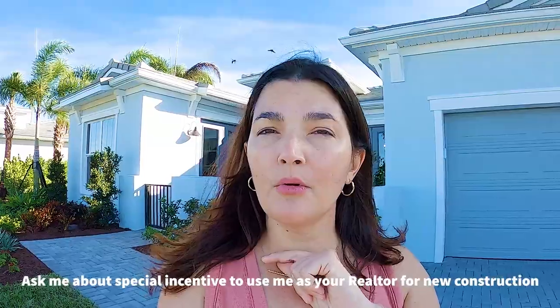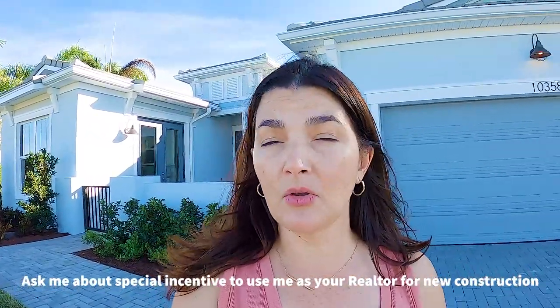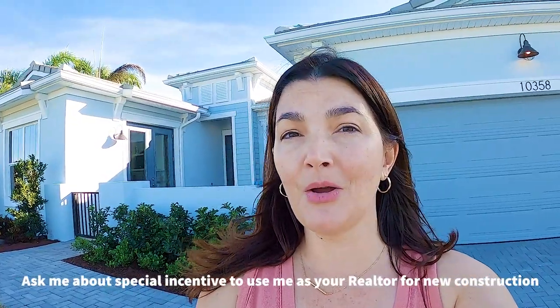Going to take a look at the Aurora model. It's about 2,600 square feet. So far, everything I have seen here is so special. Let me know if you have any questions.